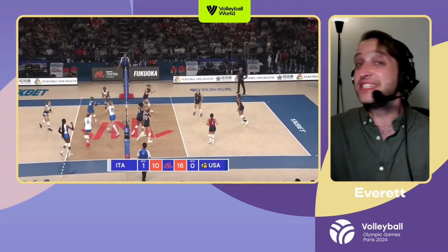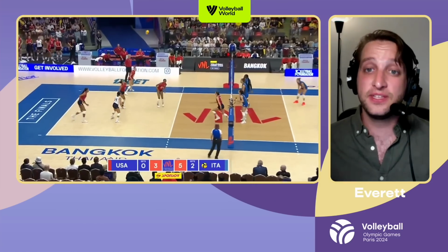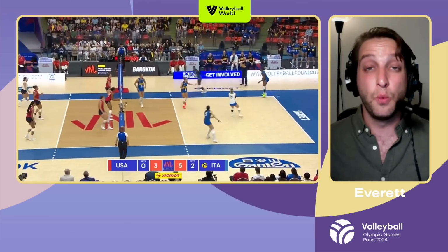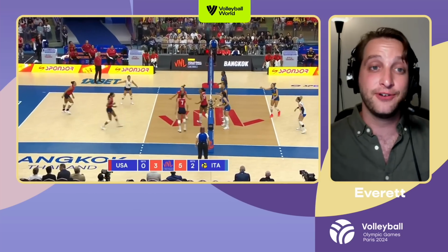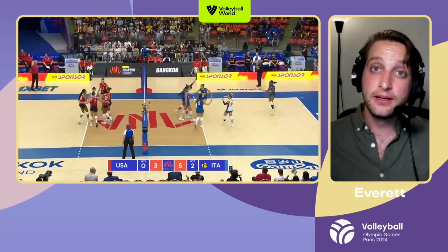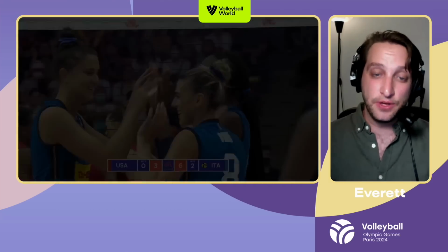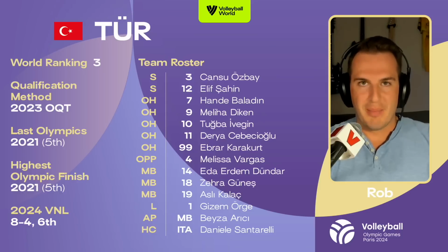This team has been to 7 straight Olympic games, and not once have they qualified for the semifinals. And now there's not many things I'm sure about in this Olympic Games, but one of the things I am confident saying is I do think for the first time ever, Italy is going to qualify for the semifinals. But the big question is, will that qualification end up with a medal around their neck? We'll have to see.